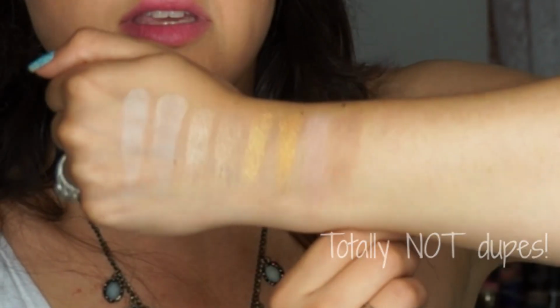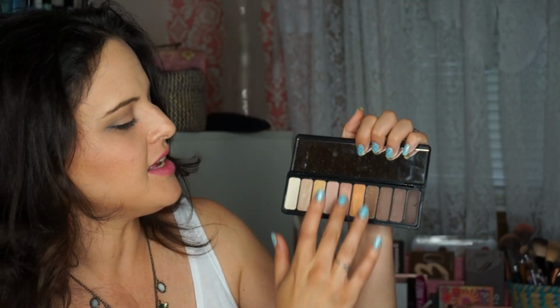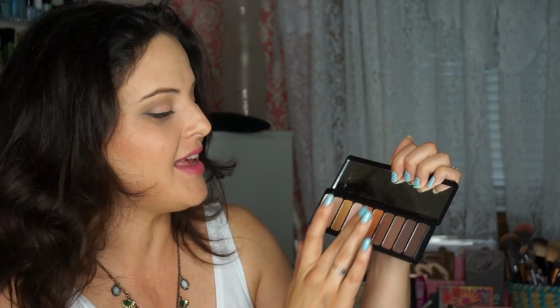Okay, hopefully you can see that. I feel like it's not coming off as well as I would like it to. Here is this one here, and I'm going to dupe that. It's not quite the same, but it's close to Loraak's Rose. I mean, look at that. Are you kidding me? Drugstore!